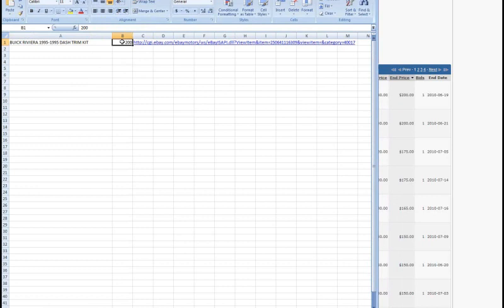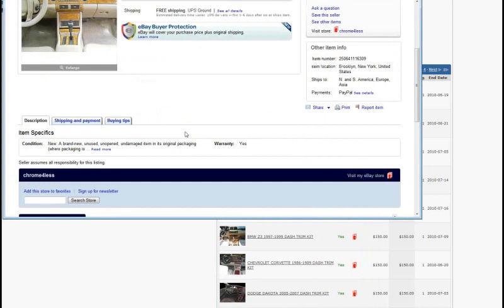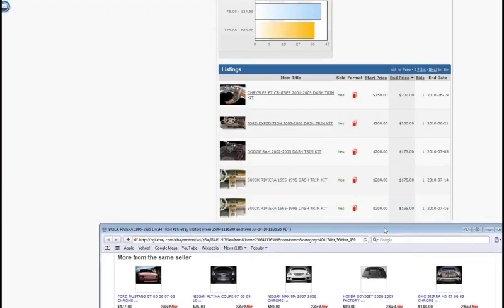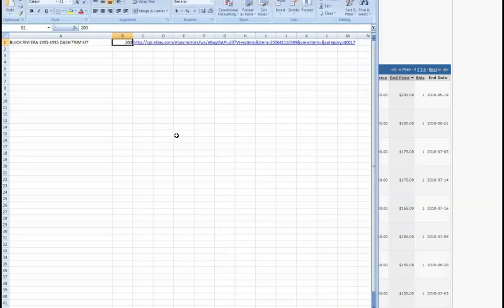Here is the price that it's been selling for on eBay. You want to make sure whether it's free shipping or not. Obviously, that plays a role. So it is free shipping. And for some reason, oh, I see. It was offered for $200, but nobody bought it, and they did a best offer and sold it for $175. So we need to put 175 here. It was being listed for 200, but it didn't sell at that price.